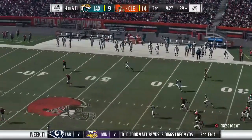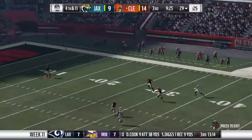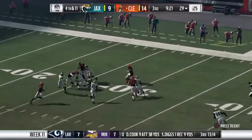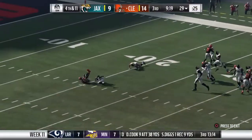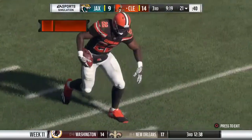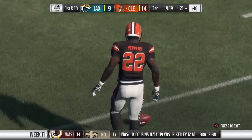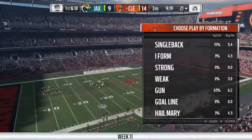And he uncorks a beauty. Best of the day. This is taken around the 12. 2 spins. That's going to go in the books as a 55-yard punt. Well done. And the Browns will take over 1st and 10.